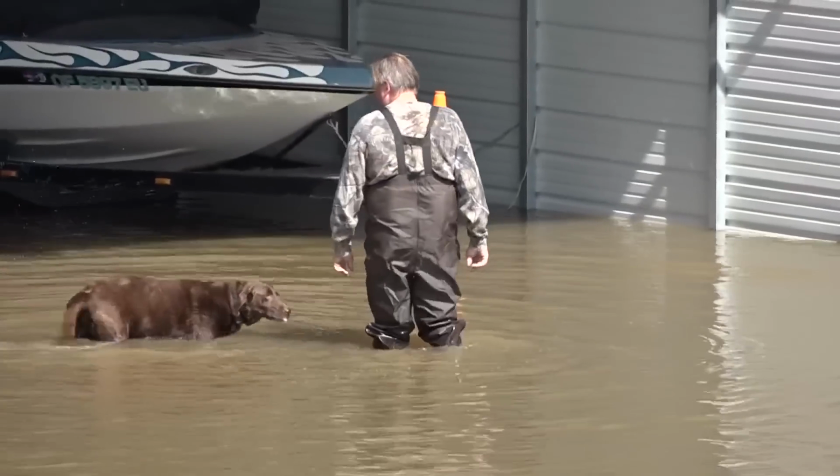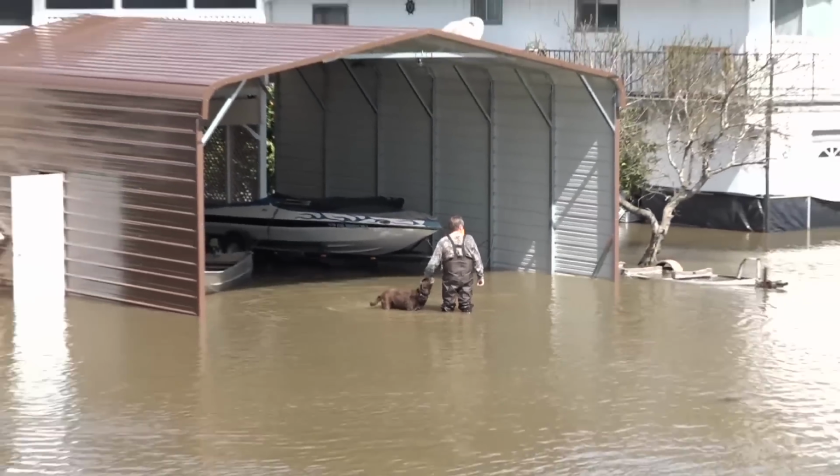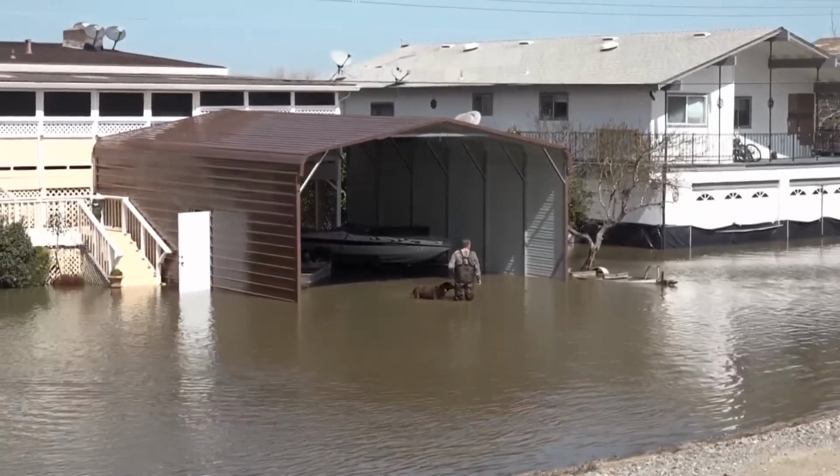Craig Rice parked his car on higher ground to ensure he can get out if water keeps getting higher. Everything in his garage is above the floor. "Just tools, everything I accumulated over the 23 years."